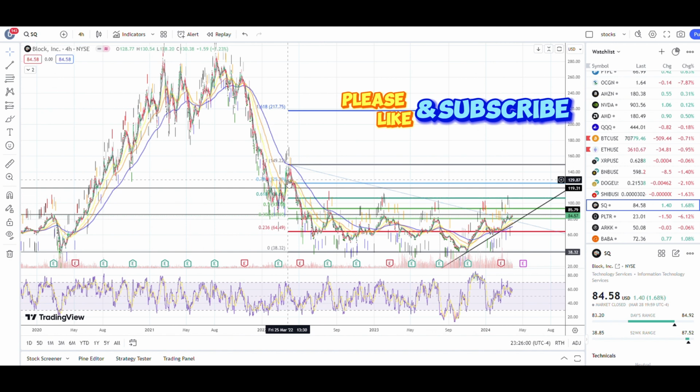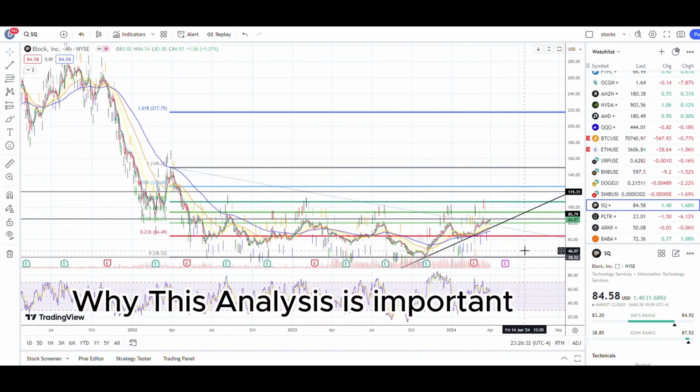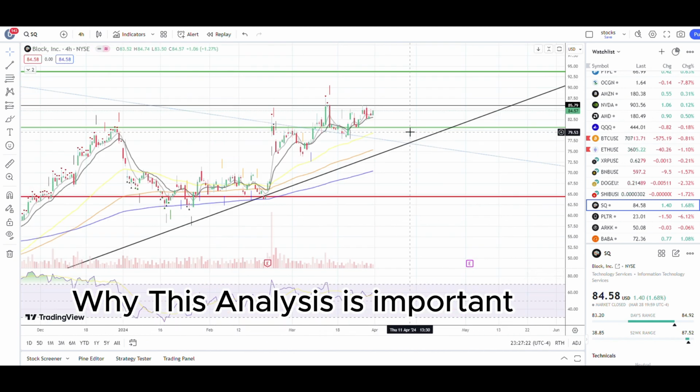So why is this very important? What we are here to discuss is whether we are forming a bull thesis or a bearish thesis. There are a few things that I want you guys to pay attention to. I want you to focus on this area. I'm going to be zooming into this area, and I want to show you guys something. So here it is. I am zoomed into the most recent price action of Square stock.